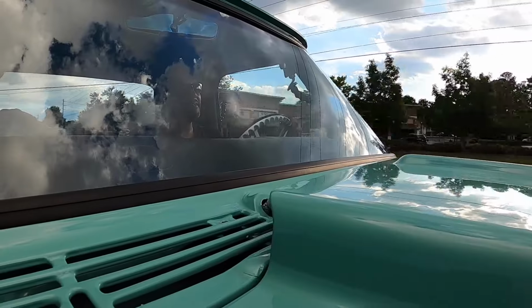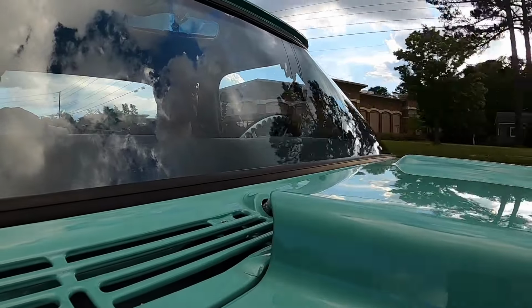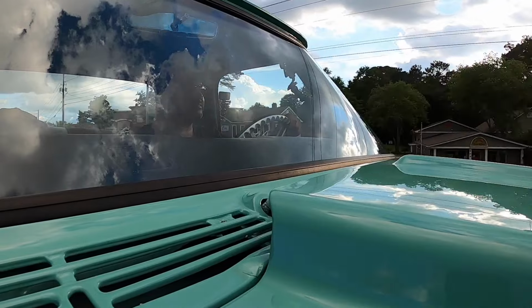Inside, man, I love how they did the dash and stuff in here. Yeah, I just recognized the digital dash right here on top of the speedometer. That's pretty cool.